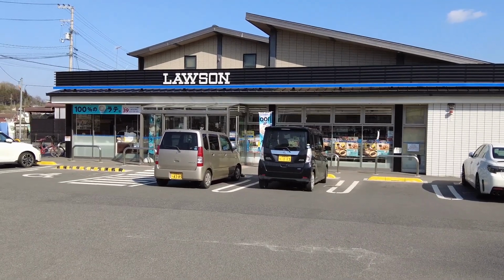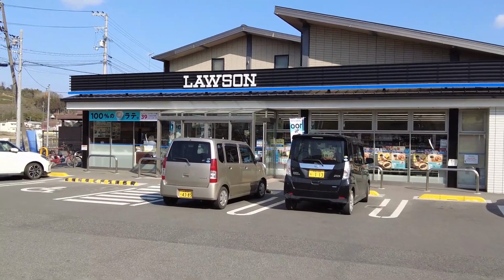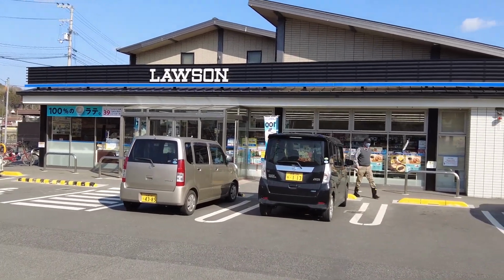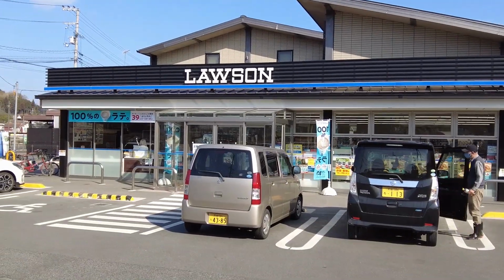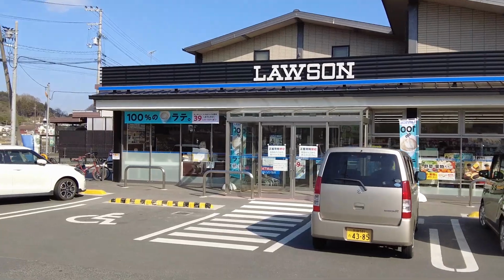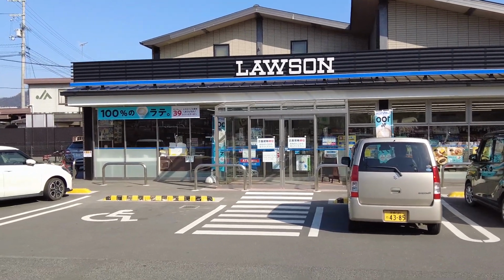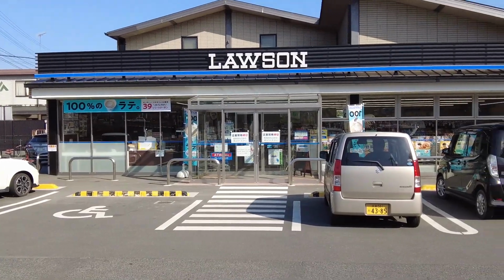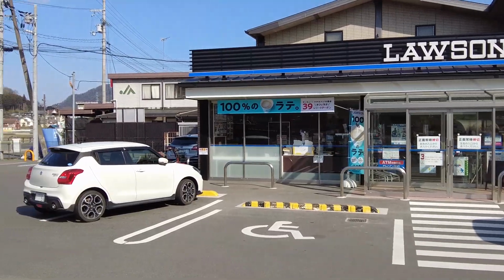Okay, so this is our first stop, and we are at Lawson. This is a convenience store. And this is actually the only convenience store in Wazuka. So it's a very countryside area. It is a village, and you can see that they have special colors, kind of like a black behind the Lawson. And again, that's to kind of blend in with the natural area.